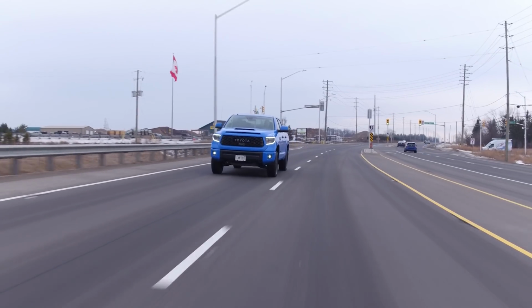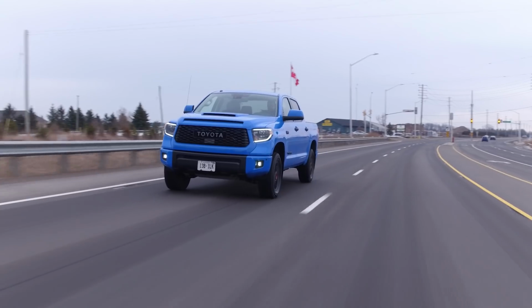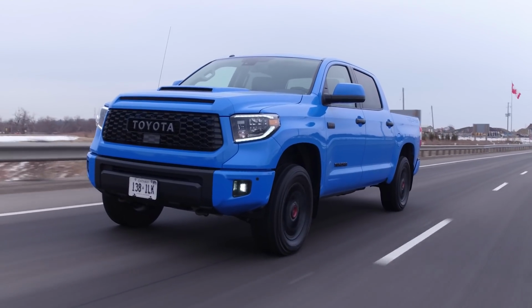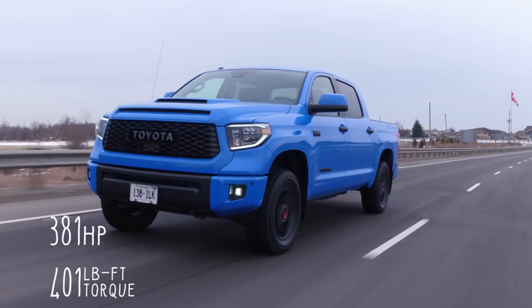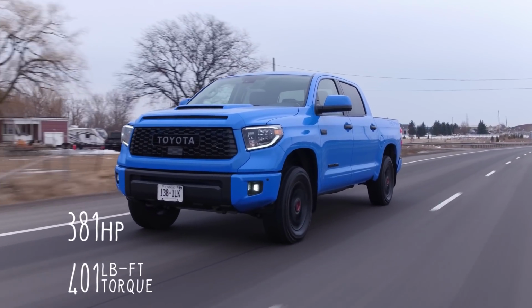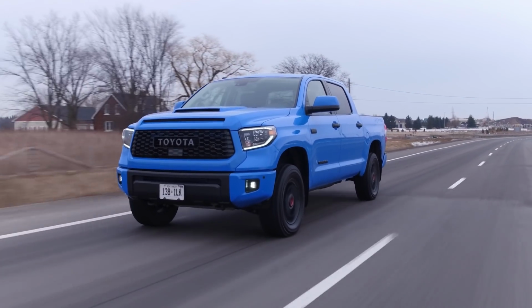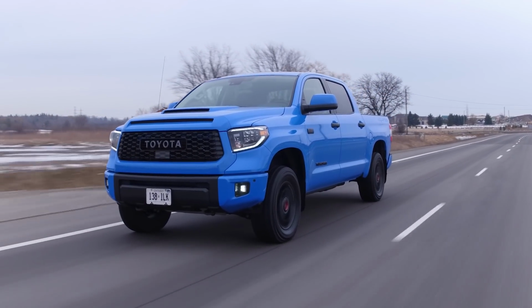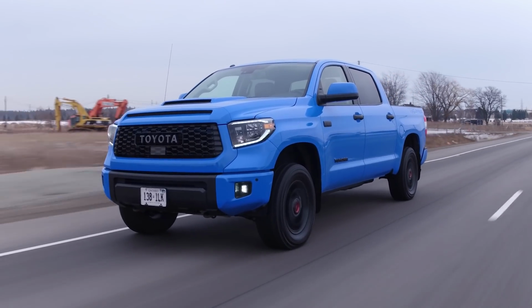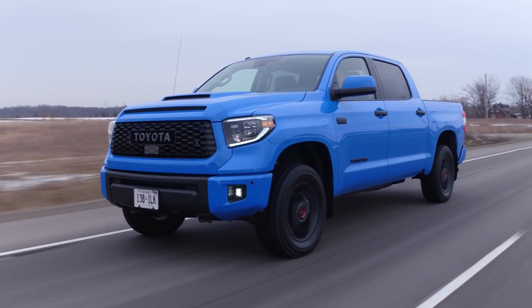Okay. And like everything Toyota TRD in 2019, we've got a cool blue. Voodoo Blue. Love this blue. So let's get to the horsepower and torque. 381 horsepower and 401 pound-feet of torque from a 5.7 liter i-Force V8. No turbos, nothing, just air. So this is very old school. It is very old school.